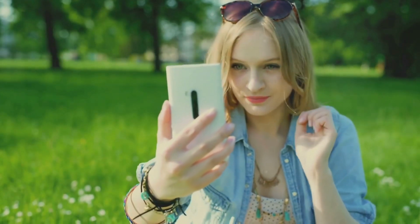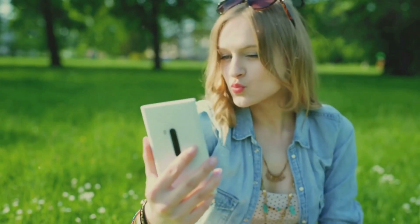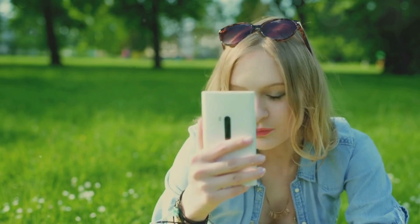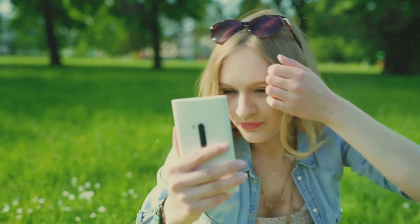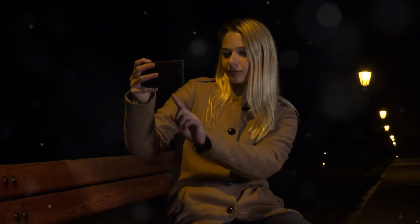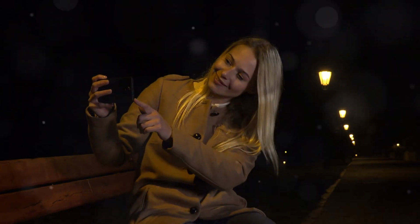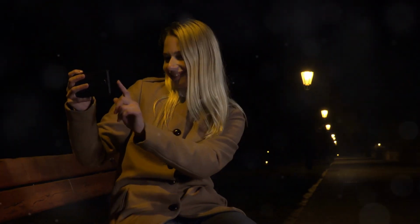Stand facing a window or head outside for the best results. The golden hour, just after sunrise or before sunset, is perfect for capturing that dreamy, soft light. Avoid harsh overhead lighting and never, I repeat, never use your phone's flash. It can create unflattering shadows and make your skin look washed out.